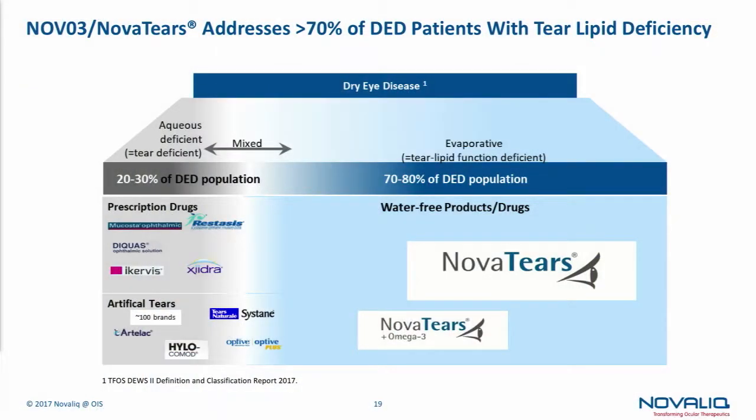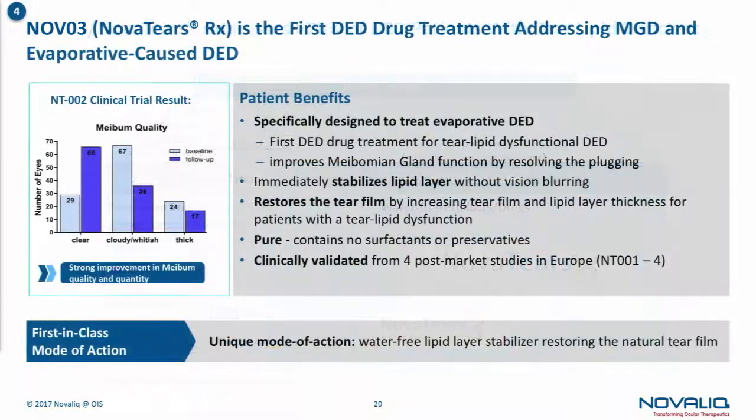I want to switch gears because if you look at dry eye disease, we are starting now really to understand. And if you look in the recent TFOS report, definition and classification, you see that the majority of patients suffer from lipid layer impairments. So evaporative dry eye is very prominent, and we all know from experience that treating those patients, often with water-based eye drops, is not really working. We have developed specifically a product that is addressing this evaporative dry eye disease.